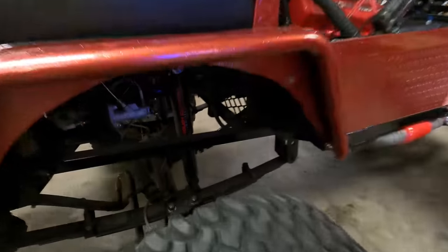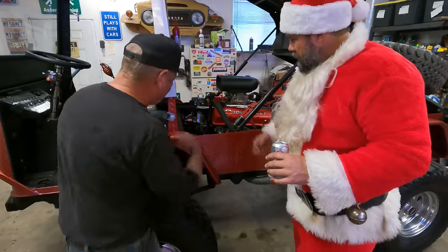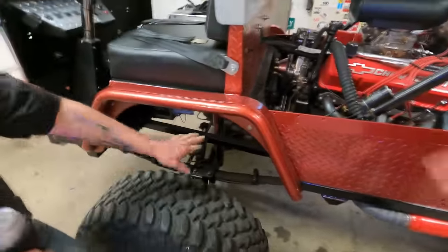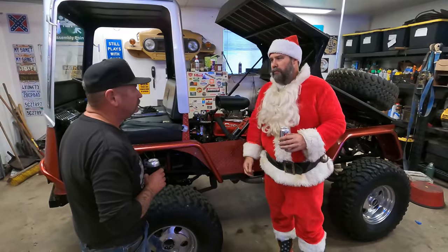And is this the stock frame right here? No, that is not. So what happened was, the way this was prior, we had to cut all of this out to make room for the motor. So you basically front-halved it. We did. Some people take their time to front half or back half their buggy, their cruiser, their hardcore wheeler. You're doing it to basically a golf cart.